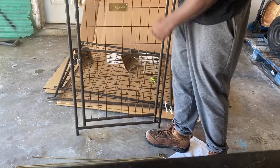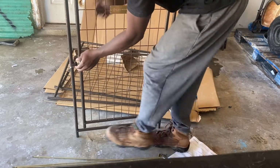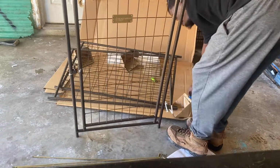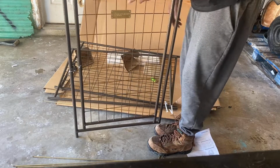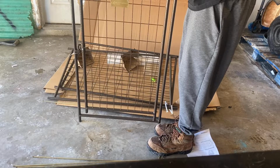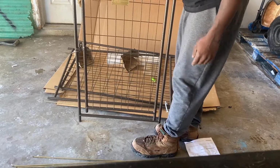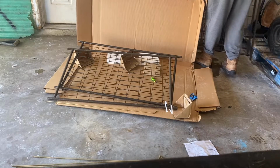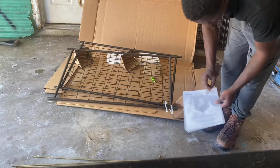Might have a little problem getting in and out of there, but this I ain't gonna have a problem with. This is the door though. But yeah, you have to get down in there if you want to clean it or mop or anything, because it only comes 5 foot high, so the top of the gazebo is 5 foot. That's why it's indoor. But it's still a nice indoor kennel, man. Pretty cool. Something different. I like it because of the shape. It's not a square or nothing.